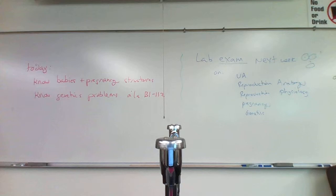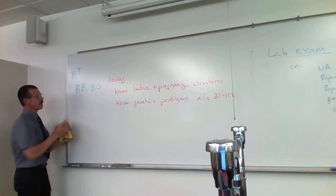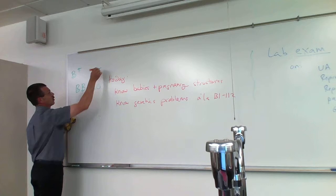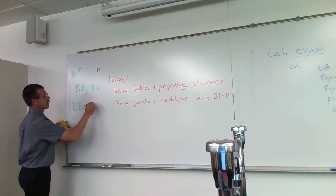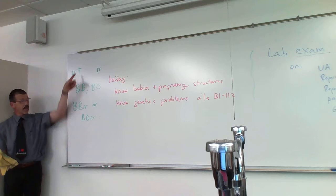Okay, so if I'm B phenotype, what's my genotype? I can be BB or BO, because O is recessive, so any B would dominate. That counts for my B. Negative means I'm recessive, so recessive means I have two little r's. So my genotype could be this or that. I have a dominant B making me B, I could have a B or an O for my second letter, and then I'm recessive because I'm negative, therefore I have two little r's. That is actually my genotype for my blood type.